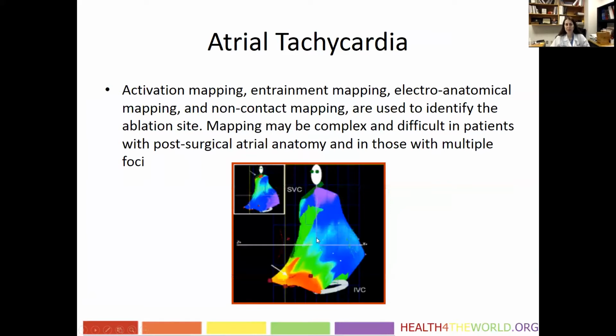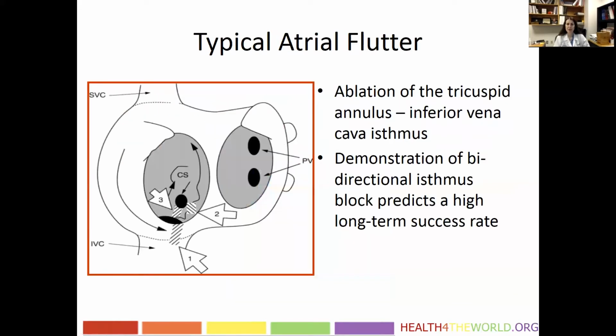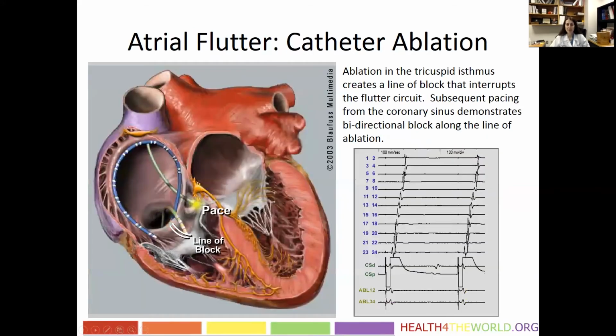We have this very helpful mapping system. It is called electroanatomic mapping or cartomapping, that helps us identify by color signaling the earliest activation by the color red here. And once we identify it, we can go and put our radiofrequency ablation spots there, and this way control the tachycardia. For typical flutter, you remember we said it's a reentry around the tricuspid annulus. We go and we create, as we call it, a line of block between the tricuspid annulus and the isthmus, the origin of the connection with the inferior vena cava. So essentially, we drop a line by spot ablation that interrupts this re-entry around the tricuspid annulus.